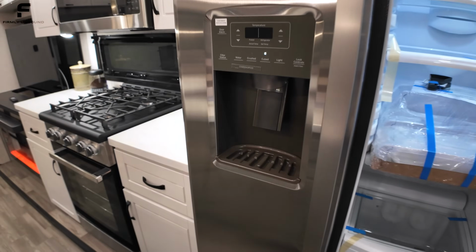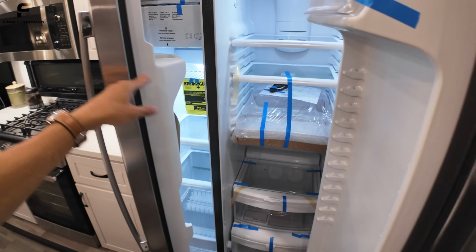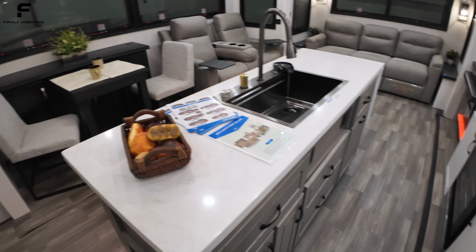And then in the refrigerator, this is a GE residential refrigerator. You have a water and ice dispenser in the door, one of the few fifth wheel RVs offering that. And then that is all your kitchen storage. So that is everything through here and through this living space.